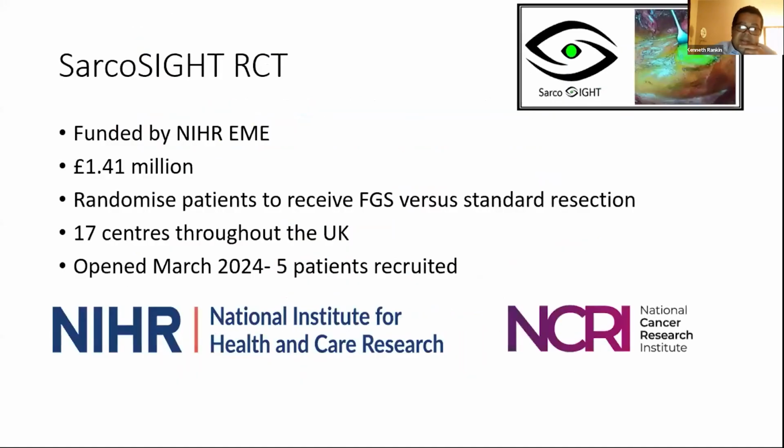And that really spurred us on to spend a couple of years building an application to the NIHR to get funding to run a full-on randomized controlled trial in sarcoma, and essentially patients to be randomized to receive fluorescence-guided surgery or not. And we have funding to open 17 centers throughout the UK. We've just opened last month, and we've got 5 patients recruited so far. And we are going to test this question in 500 patients.